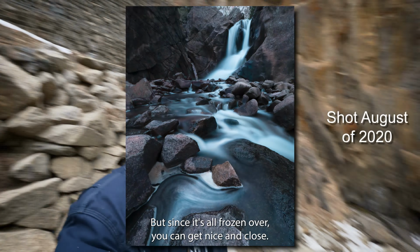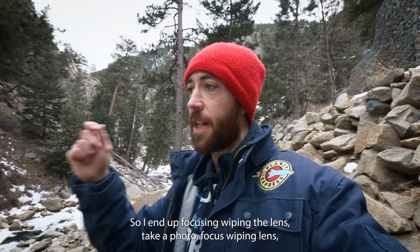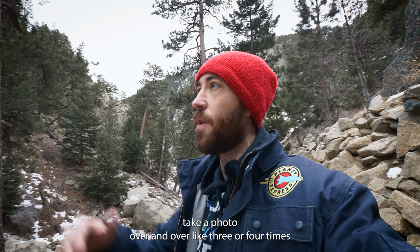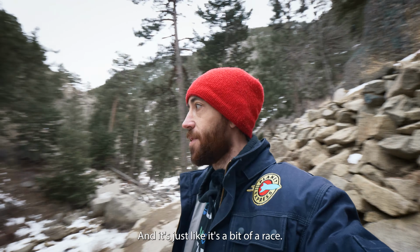And honestly, shooting waterfalls is nice and it seems like it's gonna be relaxing before you go out there, but it ends up being kind of stressful because you're running around, you can't hear anything, and your ears end up ringing afterwards. And then I have these little Tasco wipes that Nick Page recommended to keep the lens dry. I focus stacked all those just to make sure that it's in focus from front to back. So I end up focusing, wiping the lens, taking a photo, focusing, wiping the lens, taking a photo, over and over, like 3 or 4 times or however many to get everything in focus. It's a bit of a race, but God, does it make some cool photos. I love it when the falls look like this.